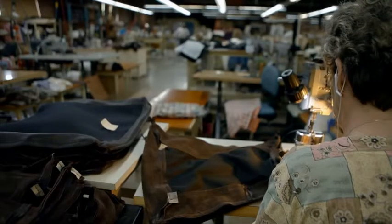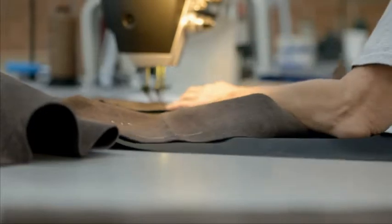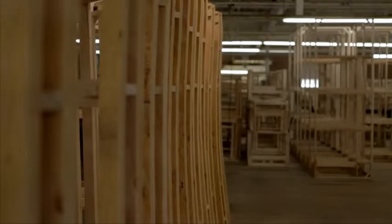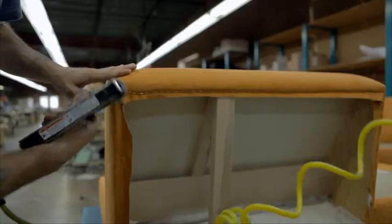I have never been told to hurry and get something done. But I have been told, just do it right. If it takes longer to get it done right, you do it right. Each craftsperson has their own technique and way of building furniture. So if you buy a sectional from Thayer Coggin, or if you buy 6 dining chairs from Thayer Coggin, one skilled upholsterer will build that product for you.